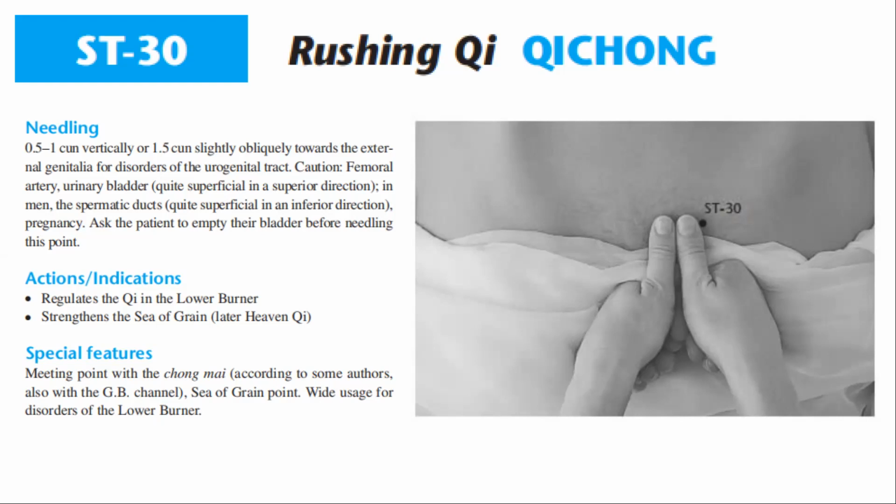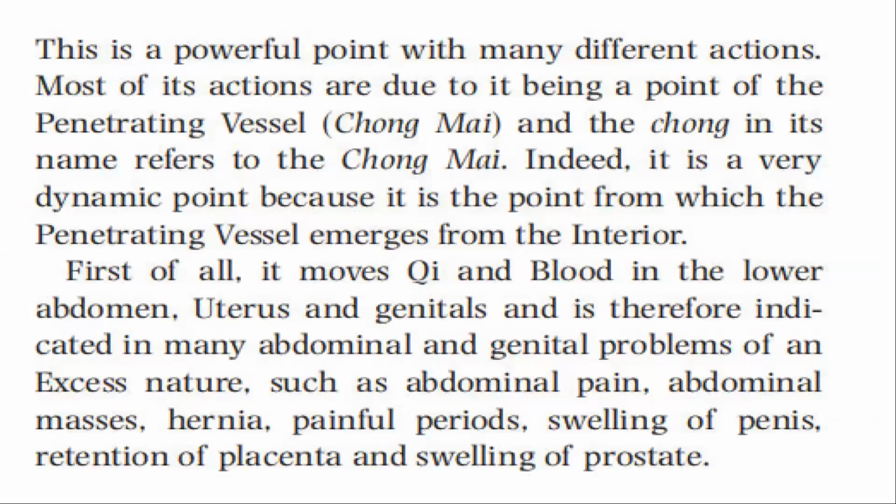For the action and indication, stomach 30 regulates the qi in the lower burner, strengthens the sea of grain, later heaven qi. For the special features, stomach 30 is the meeting point with Chongmai, according to some authors, also with the GB channel. Sea of grain point, wide usage for disorders of the lower burner. This is a powerful point with many different actions.